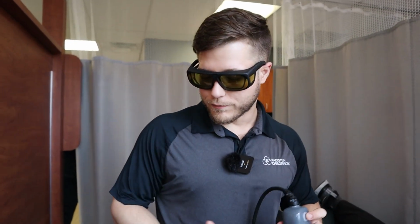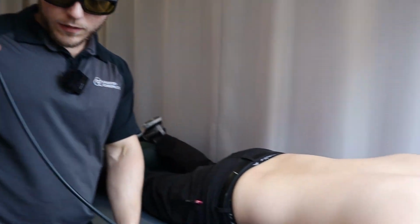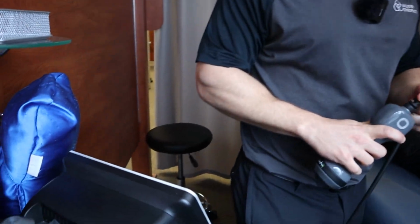I've got Dr. Jonathan with me, and today we're going to get into some Category 4 laser therapy. So I know laser sounds a little bit intimidating, but it's really just a nice warm kind of massage ball modality. It's really good at bringing in fresh oxygen, fresh blood into an area. So let's go ahead and get started. Let's do it, Mike. And I'm going to turn on the machine here.